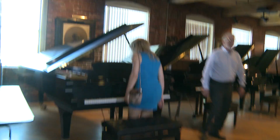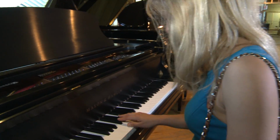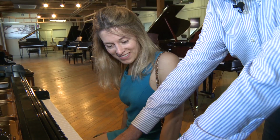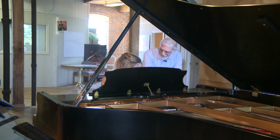Try out a concert grand. This is a 9'4". Look at this. Oh my gosh. Listen to this. Wow. That's what a concert grand does. Right, I can see, because you don't get that from a regular upright.